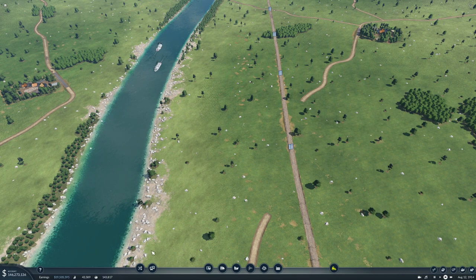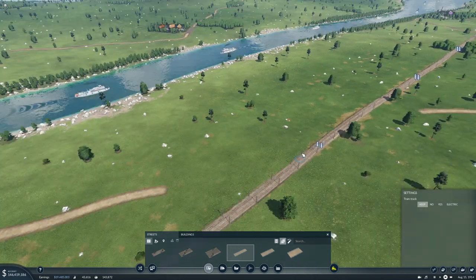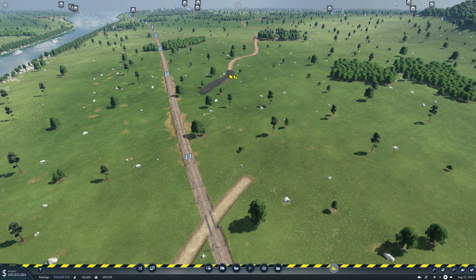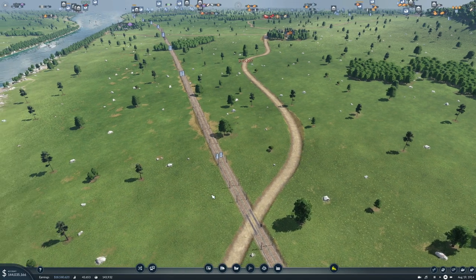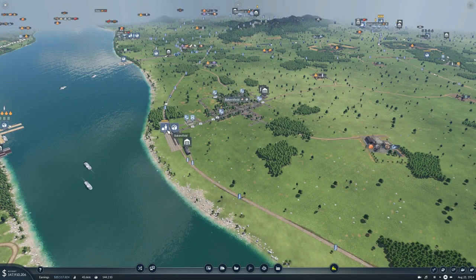Let's connect up this road again. Not possible. Okay, let's just come across here then. And we'll pull you back a bit. And we'll do that. And here comes the train. Will we see passengers for it? Is the question. Not yet up here.